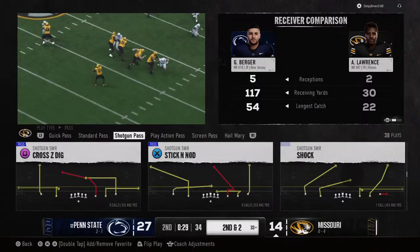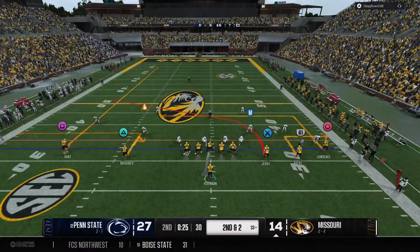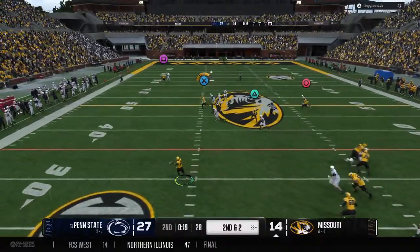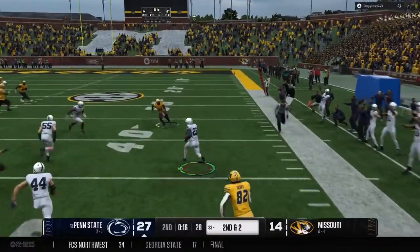Coach said all week he wanted to be aggressive. This is a great opportunity to show that right now, at the end of the first half, try and generate some momentum, score some points before going into halftime. Starting to feel a little pressure. Into double coverage, and it's intercepted.